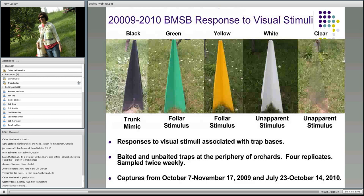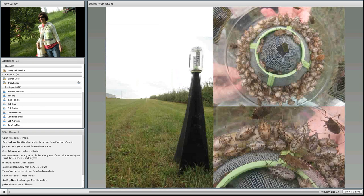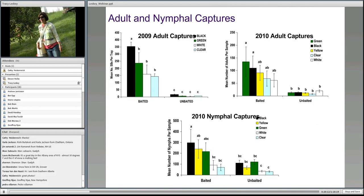And so what we have done so far is look at visual cues associated with a pyramid trap, one that we had used for our native stink bugs, and we evaluated these 5 different visual stimuli sources with baited and unbaited traps over a 2-year period. And so we were able to capture a lot of stink bugs, obviously, and what we found was that for both nymphs and adults, a darker pyramid that is baited with a known attractant is by far superior. So here you see adult captures in 2009, a baited black pyramid trap. In 2010, there was no difference between our dark green and black, but with the nymphs as well, we're seeing a baited black pyramid trap being superior. So that's the first piece.